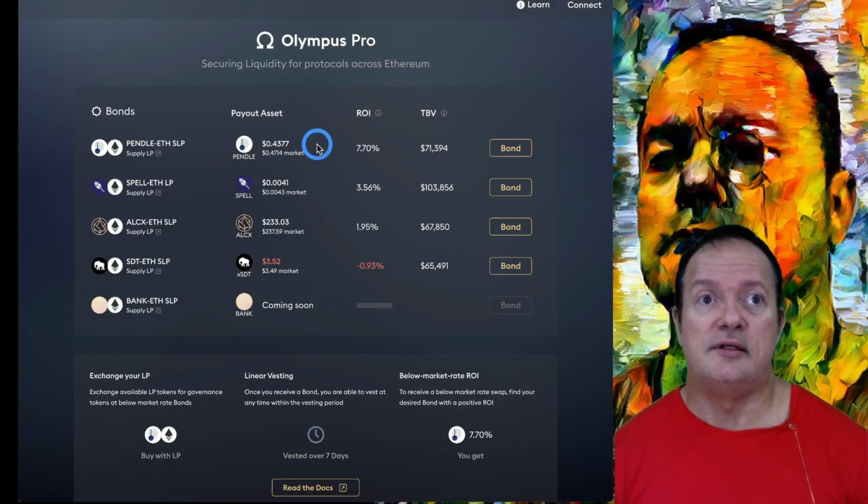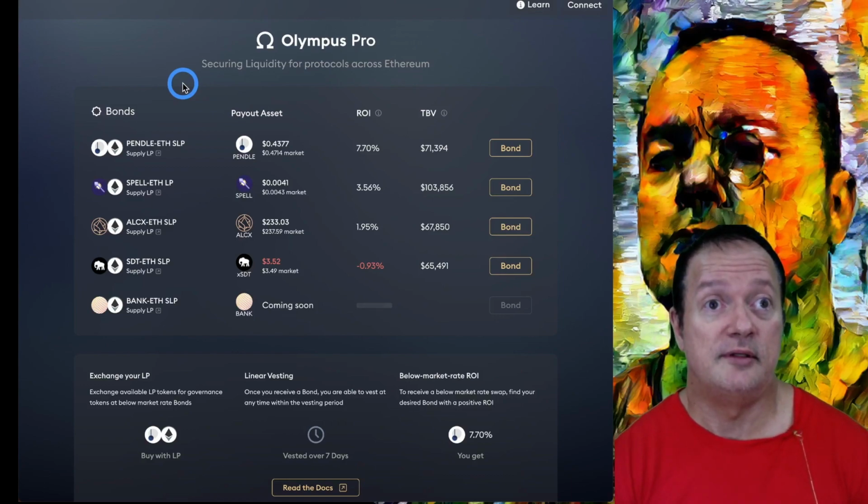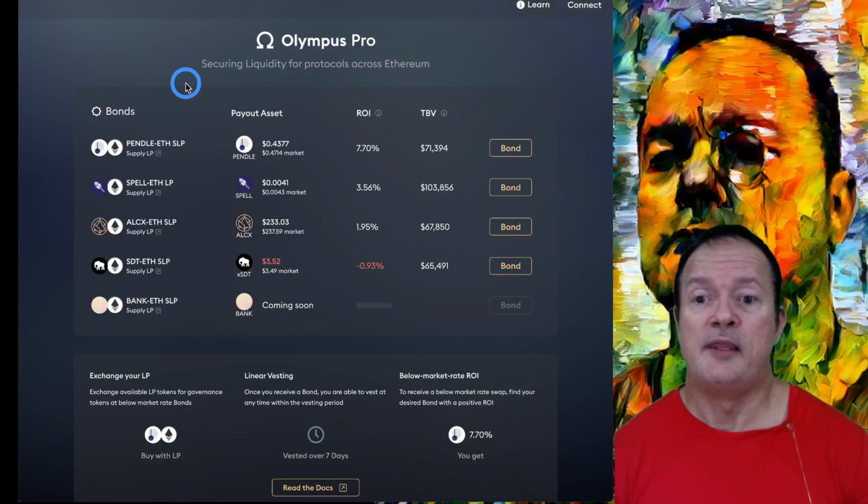You can also get them on the OlympusDAO protocol directly if you want to buy their own bonds, and the same at Wonderland. And sometimes the discounts are huge, like over 10, 12, 15% I've seen from time to time. So it's a very interesting experiment. You should check it out.